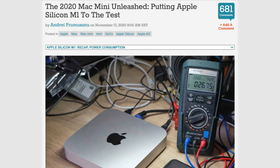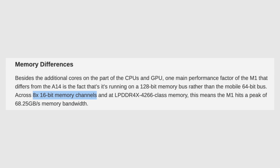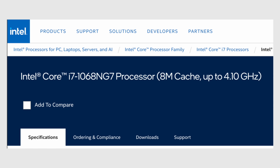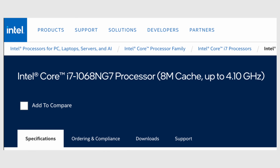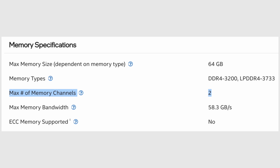Now, it doesn't stop there because there are even more huge advantages with the M1 chip, which brings us to an article from Andre at AnandTech. The M1 chip actually uses 8 memory channels, which is super impressive because the 10th gen Intel chip and the high-end $1,800 MacBook Pro only supports up to 2 channels.